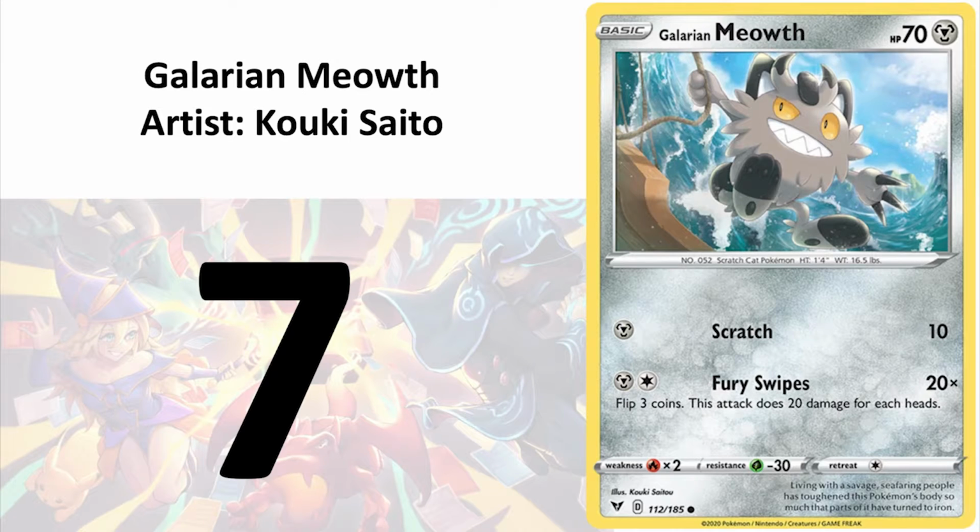Moving on to number 7, I have Galarian Meowth by Kouki Saito. I would like to reiterate that if you have not picked this up by now, I like artwork that depicts water. The sea and the mountains and the clouds are really nice here. And actually, if you remove the Pokemon, you might mistake it for the Great Wave by Hokusai. I'm not just exaggerating.